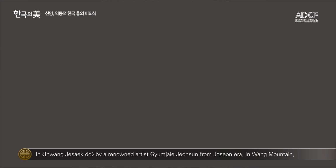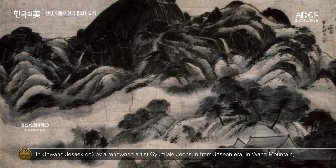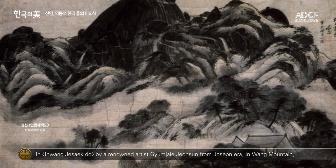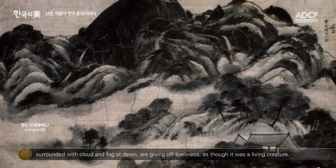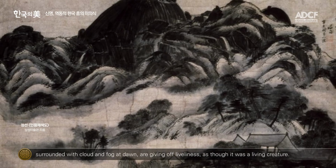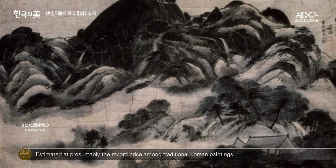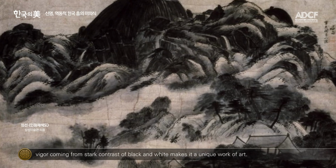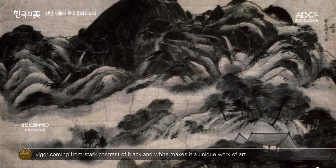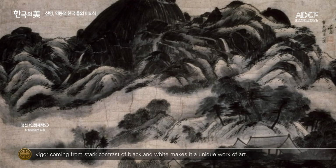In Wang Jae Sek Do by a renowned artist Gyumjae Jongsun from the Joseon era, the Wahang Mountain, surrounded with cloud and fog at dawn, gives off liveliness, as though it was a living creature. Estimated at presumably the record price among traditional Korean paintings, the vigor coming from the stark contrast of black and white makes it a unique work of art.